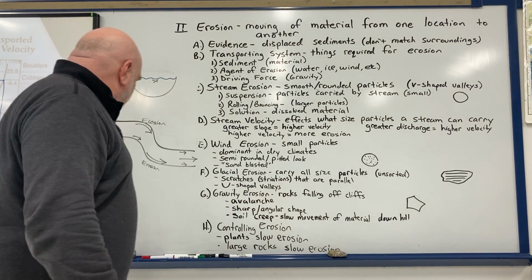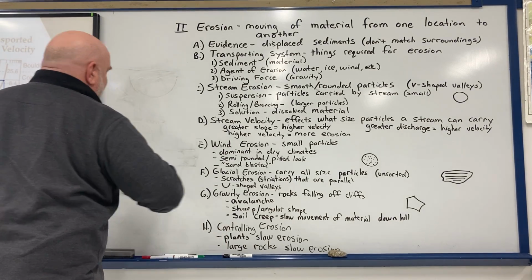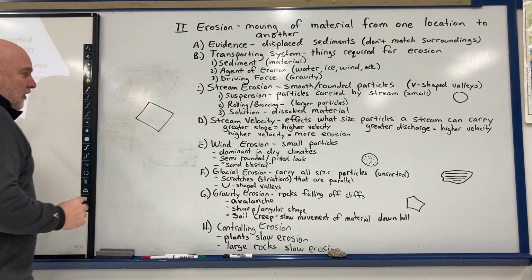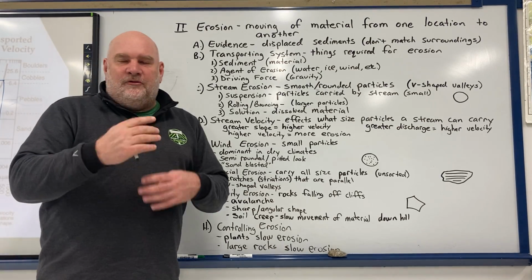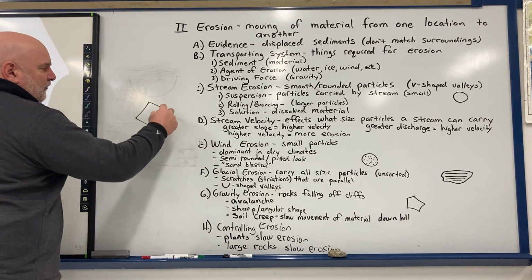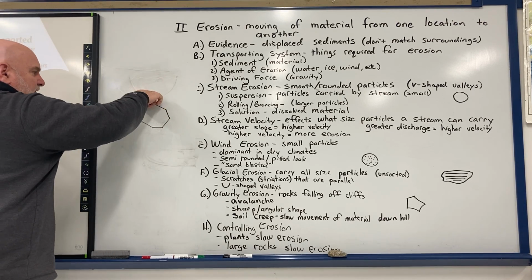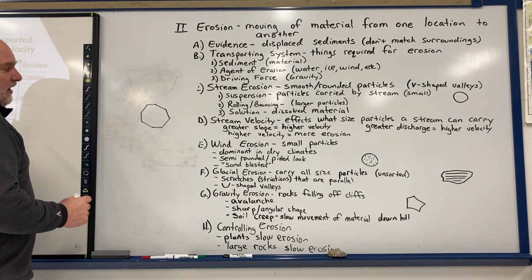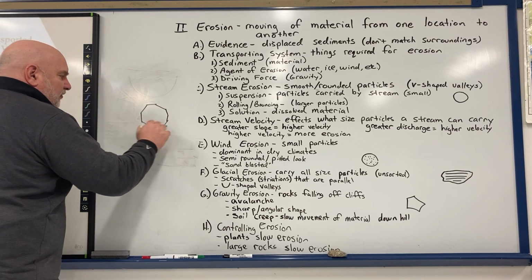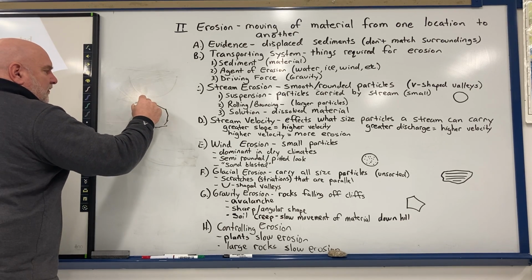Whereas with a stream, let's say I had a very angular particle like that. When there's a bunch of rocks banging into each other in a stream, the corners are the first parts to break off. So that would break off, then that would break off, and that would break off. Then the more they bang into each other, the more the corners keep breaking off.